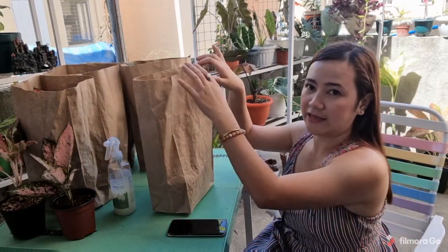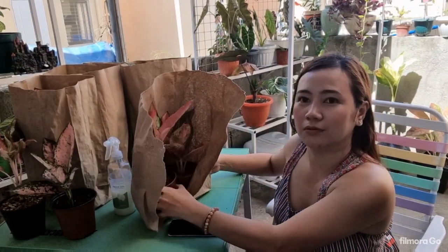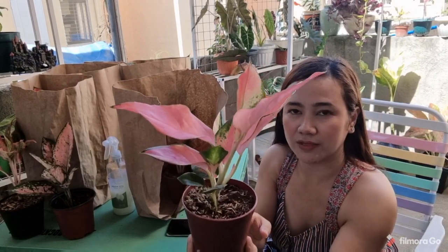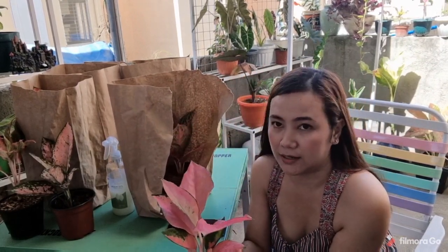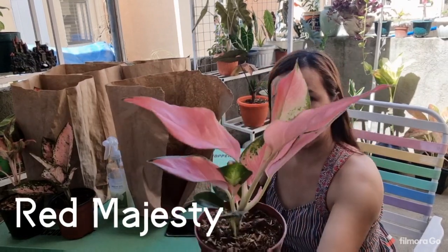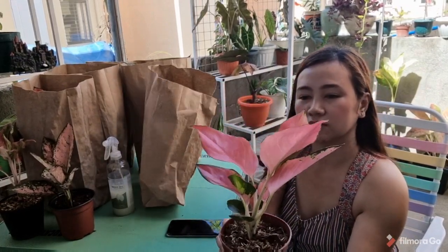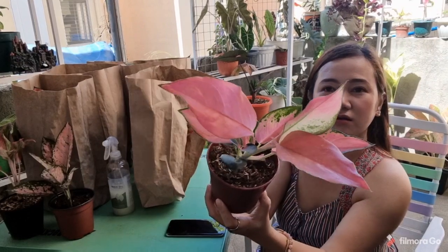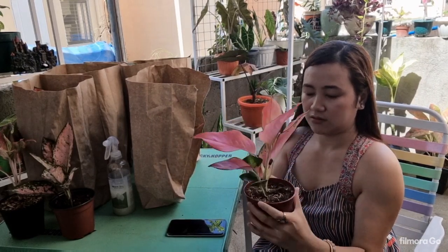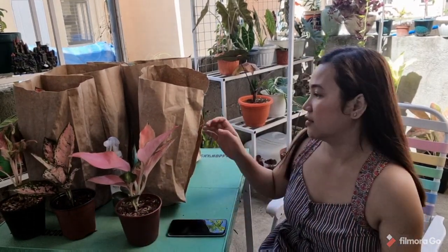So let's go to our next. Ooh, ang ganda. Pink. So ako talaga, karamihan ng binibili kong aglaonemas ay yung mga pink aglaonemas. So this one I think is the Red Majesty. Red Majesty siya, pero actually, it's also pinkish green. And very healthy naman, it looks healthy. So later, we will also clean the leaves.